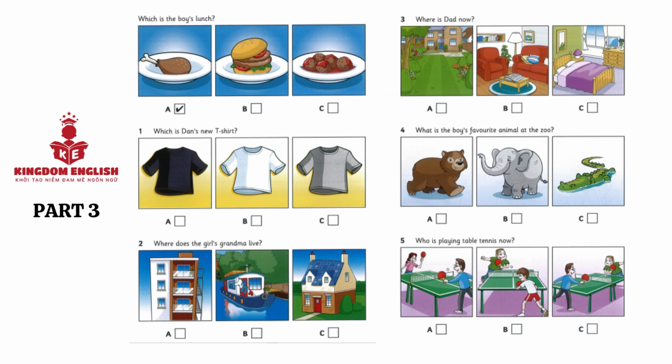Where does Grandma live now, Dad? Does she live in an apartment? No, she doesn't. She lives in a boat. Wow, that's fantastic. She doesn't live in a house. That's right.